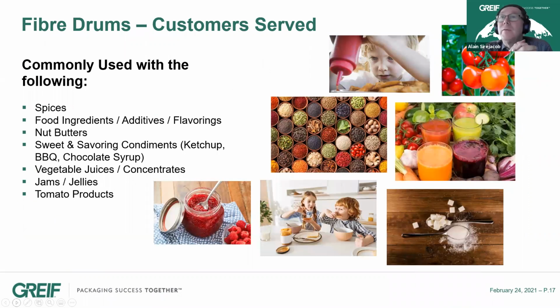And now I will give the floor to Linnea, who will explain a bit more about the fiber drums. Linnea, the floor is yours. Thanks. Hi, my name is Linnea Olsen, and I'm the Global Product Manager for Fiber Drums, and I'm located in the US. Fiber drums have a broad range of applications in food packaging and are suitable both for dry and solid goods and semi-liquid and liquid goods, depending on the type of fiber drum used.